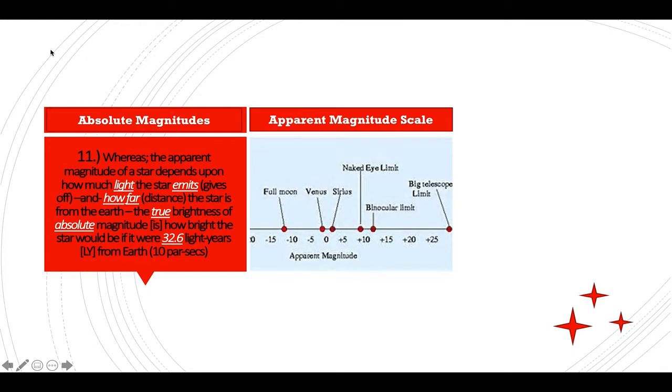Remember our little video with Isaac Arthur took us to Proxima b, the planet around the Alpha Centauri group, and that was 4 light years, or a little over about 1.5 parsecs. So we're talking about almost 10 times the distance that he had in that video. So we're looking at what it would be if they were 10 parsecs away, how bright would these stars be?